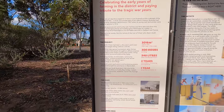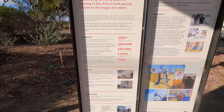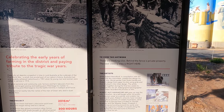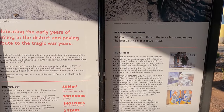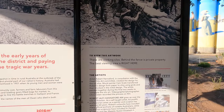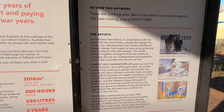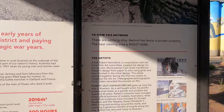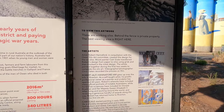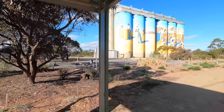There's a couple of little bits of information on the silos. There's a little 100 metre walk, a map of the township, and some information on the artwork and the artists. I believe it was designed by Robert Hannaford, and the artists, Robert Hannaford and Cam Scale. It was designed by Robert Hannaford in consultation with the Owen Silo Art Committee. And then mural painters Cam Scale transferred Robert's design from paper to silo using grids and then blocked in the initial design.